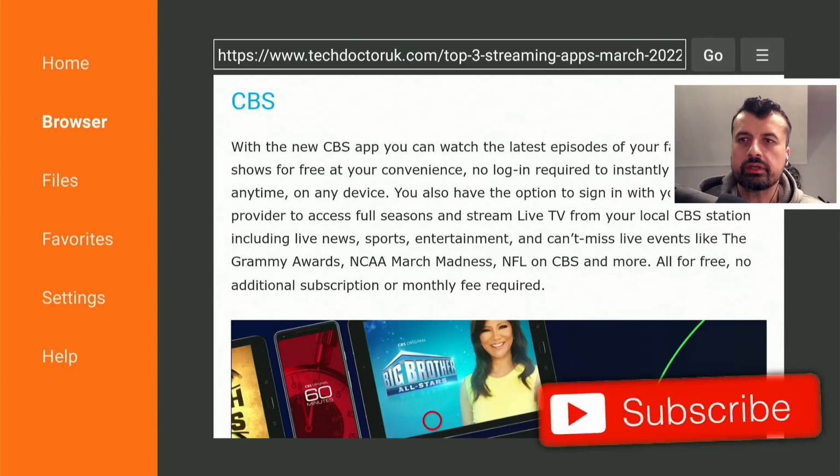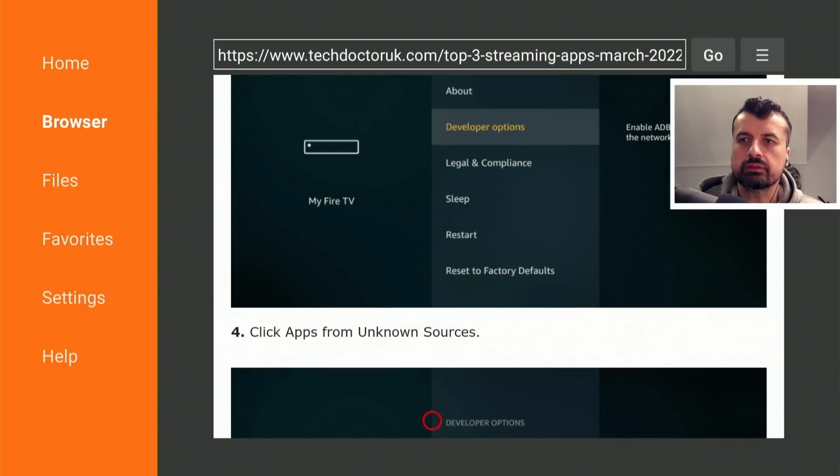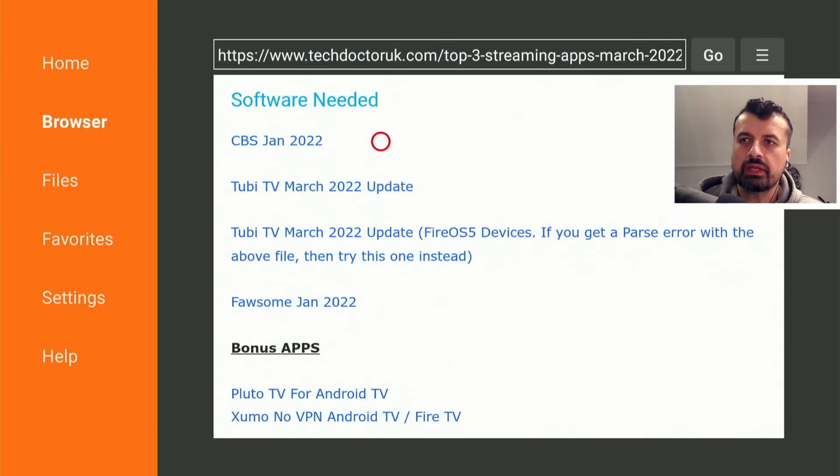Again, no login is required. And keep scrolling down. So here's a link for CBS. This is the link for Tubi TV for your Android TVs and your Fire Sticks, but if you have an older device running Android 5, like the older 2nd generation Fire TV stick, then use this version here. And lastly, we have the special version of Fawesome. So click on that, install the application, and you really can go ahead and enjoy all of that great free content.